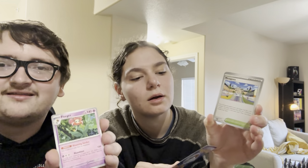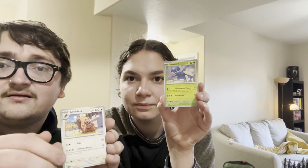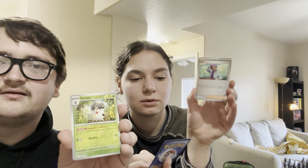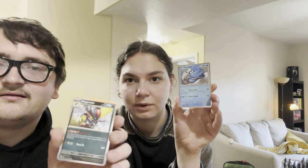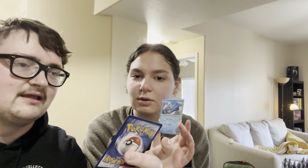We got a Muck, I think. Oh, Cacturne, I mean. Florgus or something. Trainer. I don't know what that is. A Greedent. Okay, I'm on my reverse. I got a Bug. Grimer. Oh, Ralts. Rare Trainer. Putting that over here in this stack. I think that's what I got. I got Dondozo. King Gambit.